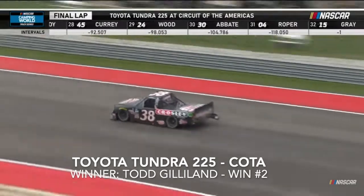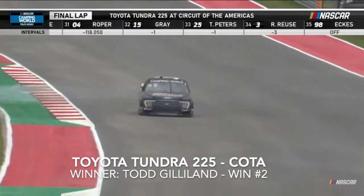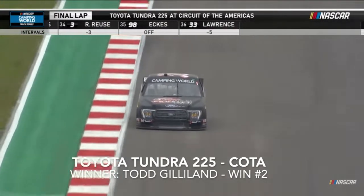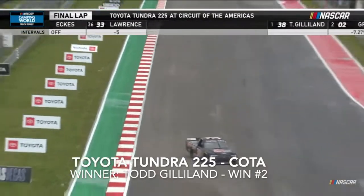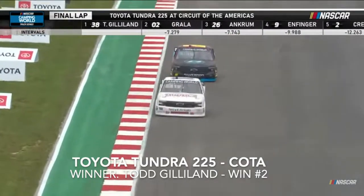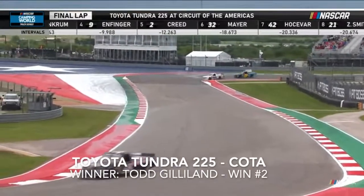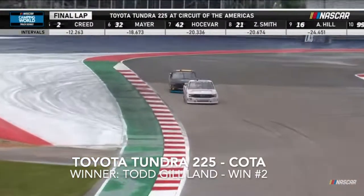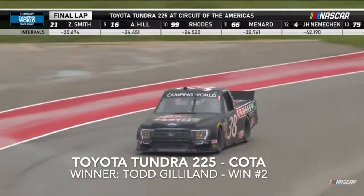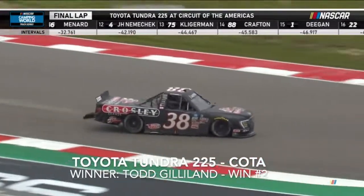11 of 20 laps, 11 of 20 corners complete. He's on his way down to 12. He's just got to tiptoe through the wettest remaining section on the course. Be smart, bring it home. I'm sure his crew's on the radio telling him 7.5 seconds up and still going really fast. We do still have a battle for second here, though. Gilliland last won at Martinsville in October of 2019. As you see, Grala trying to hold off Ankrum for second. It's been about a year and a half for Todd Gilliland since he last went to Victory Lane.